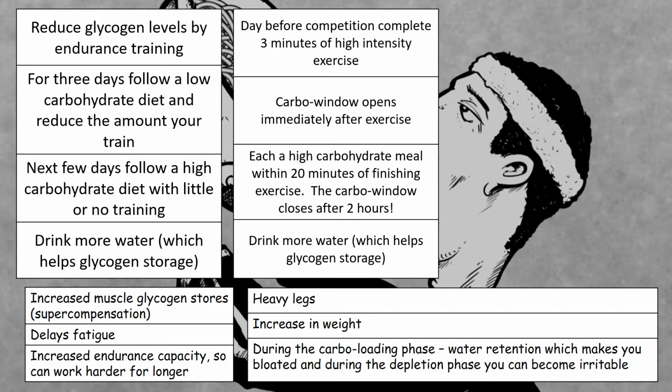A little bit easier. Now the day before a competition, let's imagine you've got a marathon on the Saturday. On the Friday, what you're going to do is complete 3 minutes of highly intense exercise, working as hard as you can. But like I've already said, only for 3 minutes. Now, immediately after that 3 minutes of exercise, we have this carbo window opening.